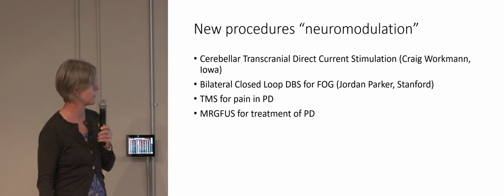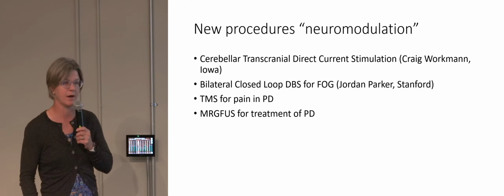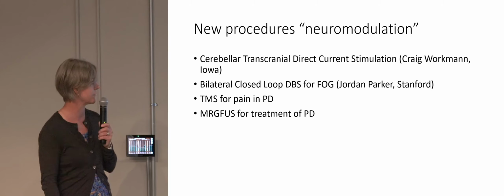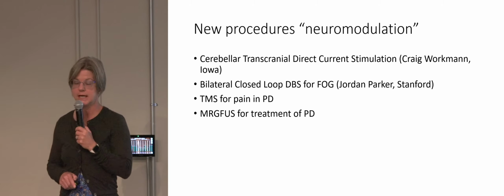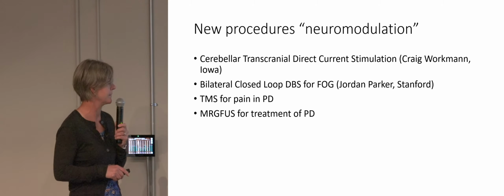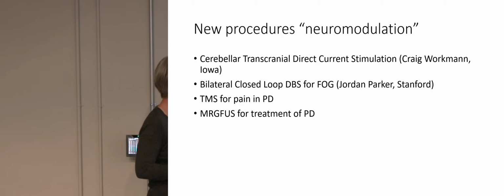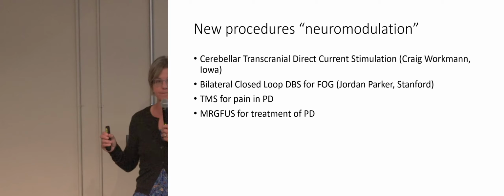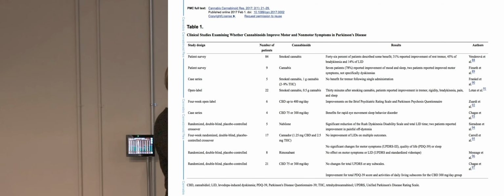There are some new trials for neuromodulation, so stimulating the transcerebellum with direct current at University of Iowa. Some new deep brain stimulation techniques, some magnetic stimulation techniques, and you may have heard of the MRI-guided focused ultrasound as a way of producing focal lesions in the brain for treating the symptoms. This is actually approved for tremor, but it's not approved for other treatments in Parkinson's disease. So those trials are underway.